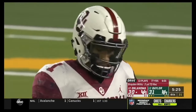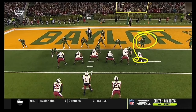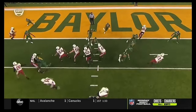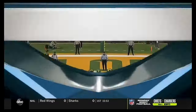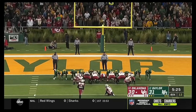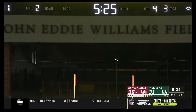A 2-yard touchdown pass from Jalen Hurts to Brayden Willis. It's the same action we saw earlier. You run a fullback out to the flat off a little Niner boot action, and Willis runs the little corner route in the back line of the end zone. Perfectly executed. Extra point try for Brkic is up, and it is good.